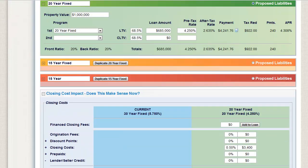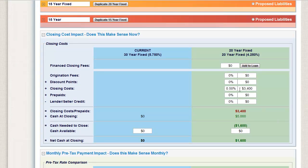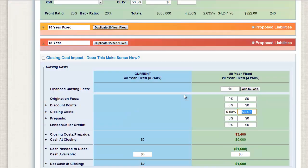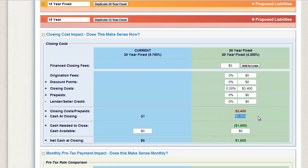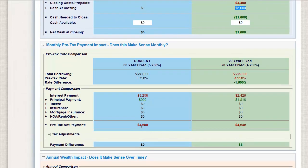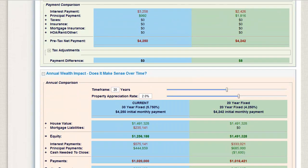You can see we did a very simple, quick closing cost scenario. We figured about 0.5% for just closing costs. This was going to cover a little back end. To the client, we bumped the loan from 680 to 685. So that gave us at least $5,000 cash at closing to cover closing costs. So the client was going to feel good walking away with some pocket change here. The monthly payment, you can see $4,250 to $4,242. So $8 a month on the payment difference.